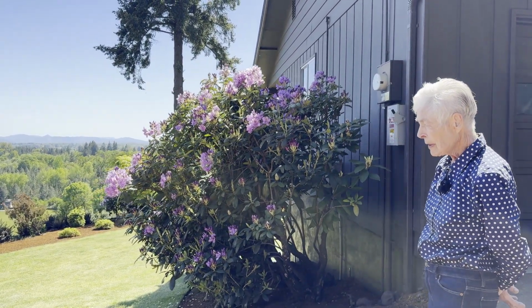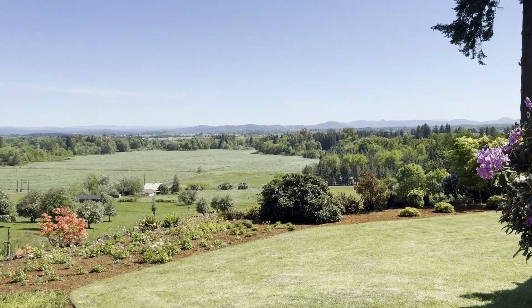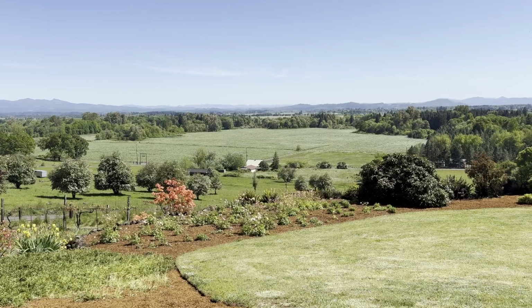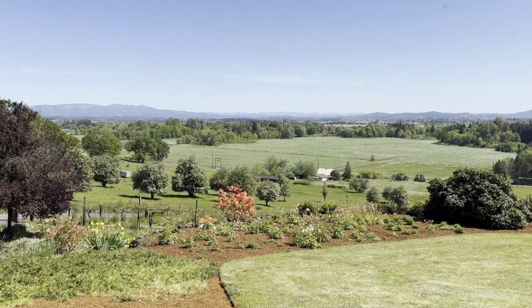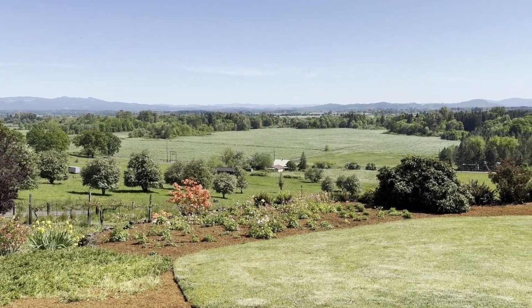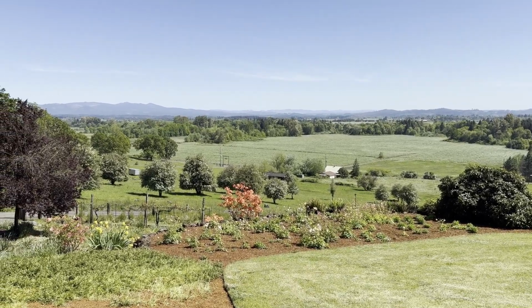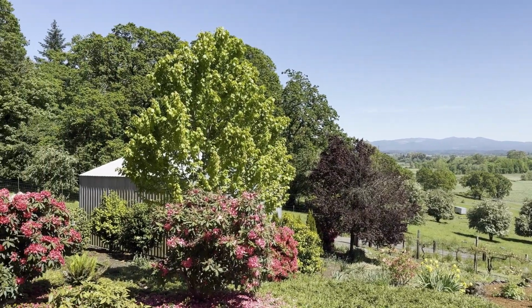Right now, the columbine is in bloom. It's always the first. And the blooms go until frost finally means that they can't continue to flourish. And that's just these right down here, the ones in bloom in the bed, as opposed to the background, right? The everything in bloom in the bed are columbine. Okay. And then right here we've got more rhododendrons.